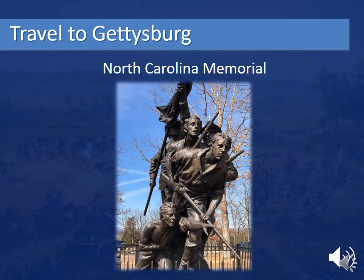And this is the North Carolina Memorial. One out of every 4 casualties at Gettysburg for the Confederates hailed from the Tar Heel State. From this spot, you can see the terrain and the distance the Confederates had to deal with, and it stands as a tribute to the bravery and heroism of North Carolina soldiers.